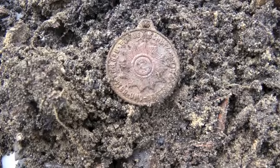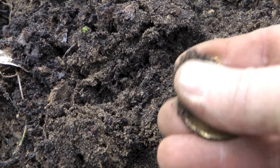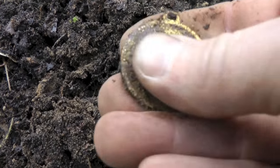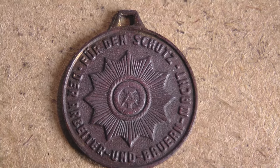And another thing popped up, look at that. It's a kind of a badge. I haven't looked at it closely. Ooh. Yeah. I clean it and show you.